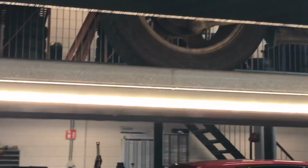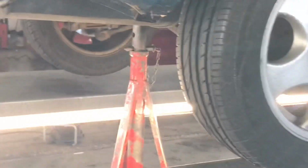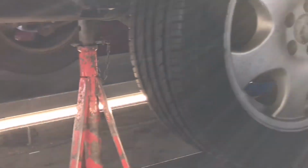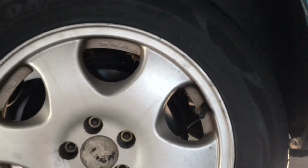Back wheels. So we just lifted the back wheels. This one is rolling good.